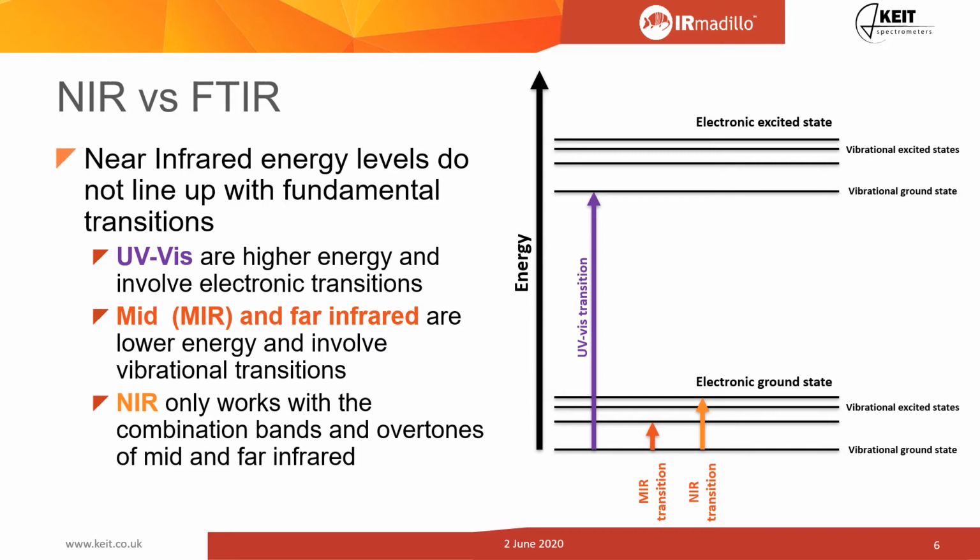Near infrared also tells a fundamentally different piece of information to mid-infrared. Now, we can use the entire electromagnetic spectrum for spectroscopy, and that gives us different bits of information depending on what we're looking at. So ultraviolet and visible light, commonly called UV-Vis, looks at the excitation of electrons from their ground state, which is here, up to their excited state, which is up here. So that is a single rung on the electron ladder, effectively.